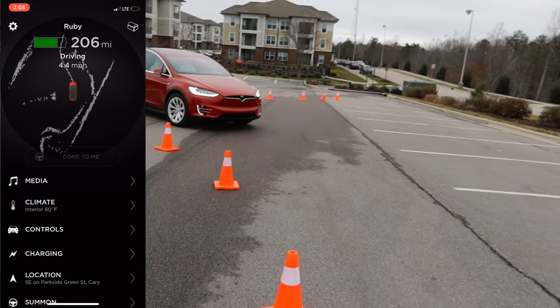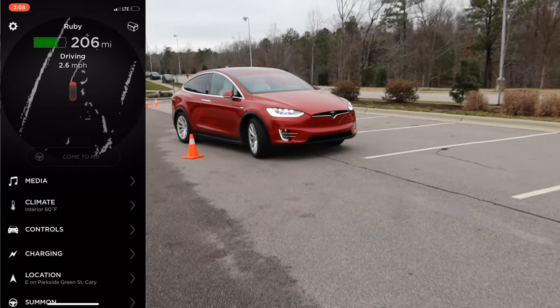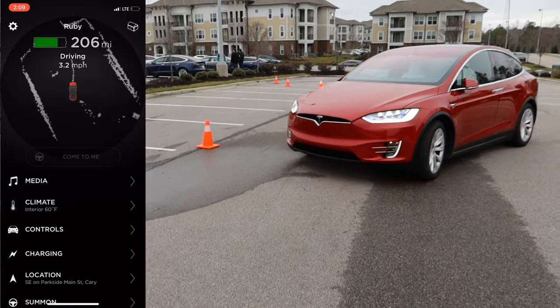Yay, Ruby! Come on, girl, keep going. Don't stop, you can do it. You don't need to stop. Come on. Yay! I think it was the water on the ground. I think she thought it was a person.